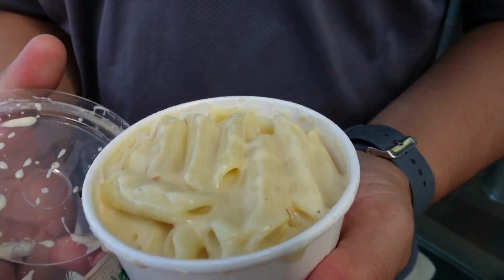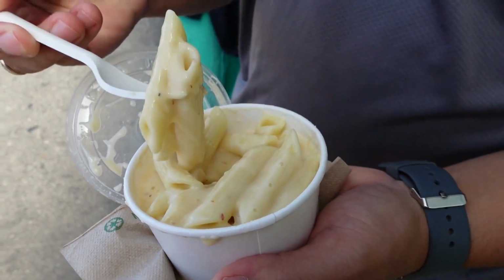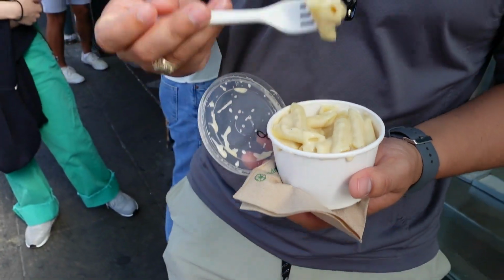So we had our mac and cheese. It was very crowded, so we had to eat it outside. Andrew gave it a 10 out of 10. I gave it a 10 out of 10. And we are so glad we knocked this one off our bucket list as well.